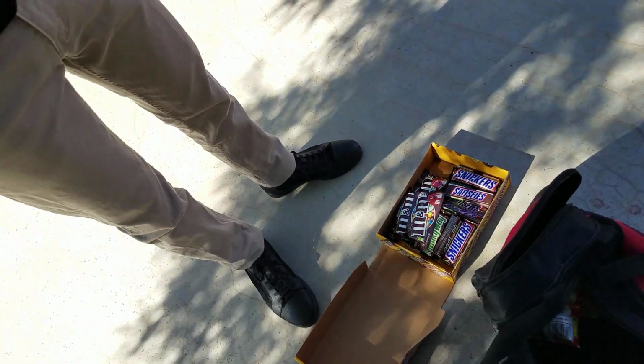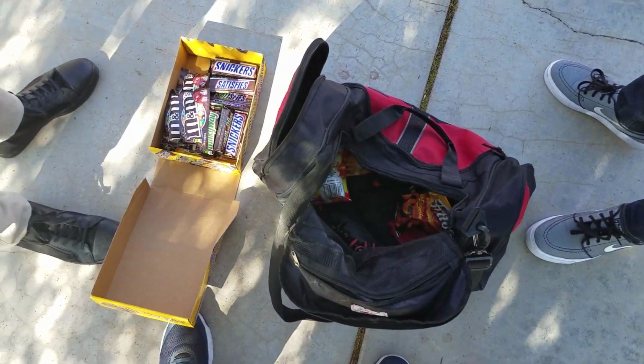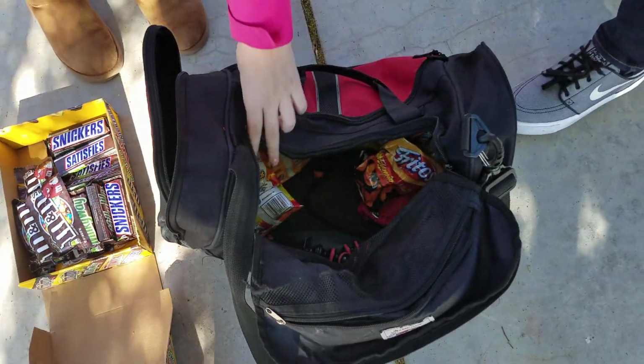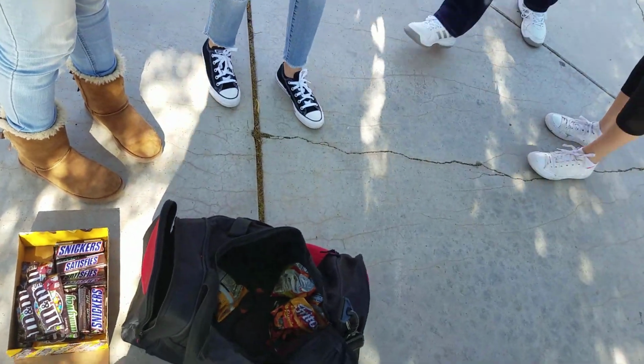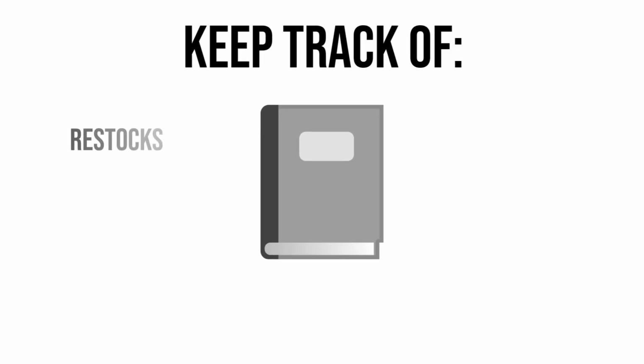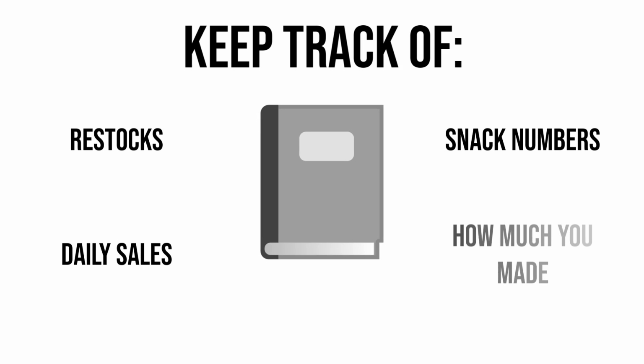Tracking your financials is also a good way to get an accurate view of how much money you've made. This may be the way you could take your snack selling business to the next level, scaling the products that sell the most and are the most profitable. Now, you can use a journal in which you keep track of every single item, but it may take a while. I still recommend you at least record your restocks, calculate every snack profit, pack profit, etc. Then you could write daily sales and then calculate how much money you've made.